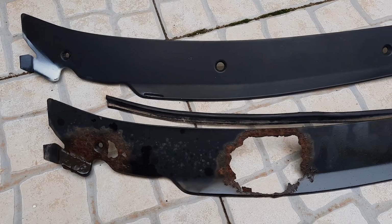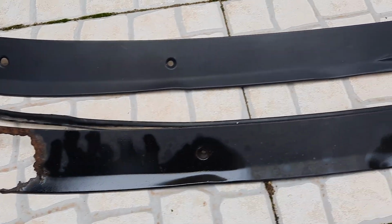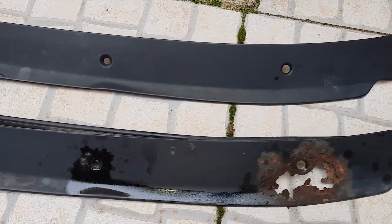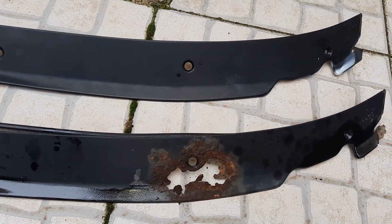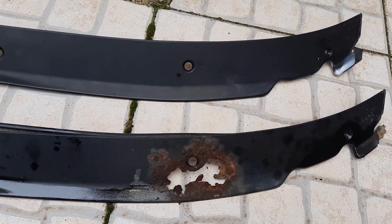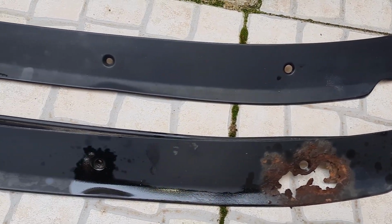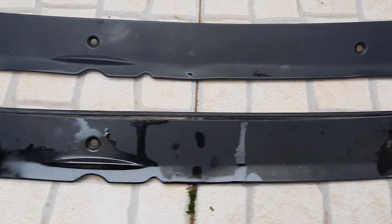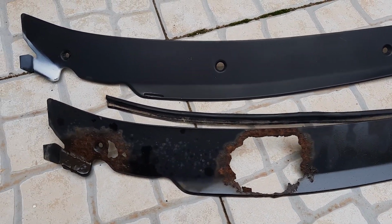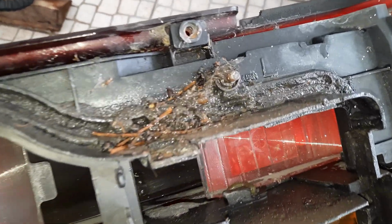And then what we did was to also inspect the new old stock apron that I brought from Braga, from the scrapyard. And you can see here both side by side. And of course, this rotten one is still repairable. If you find an old-school guy who works in bodywork, they can do this.